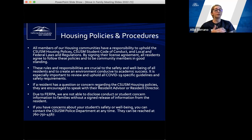These rules are really crucial to the safety and well-being of our residents. It's important to our entire team that we're creating an environment that is conducive to their academic success, and that's why these policies are so important. If students have questions or concerns regarding their policies, they are encouraged to speak to their resident advisor or their resident director. We're happy to clarify and make sure that they understand both their rights and responsibilities as a member of our community.